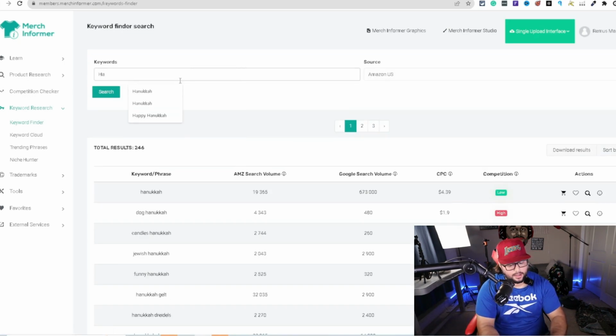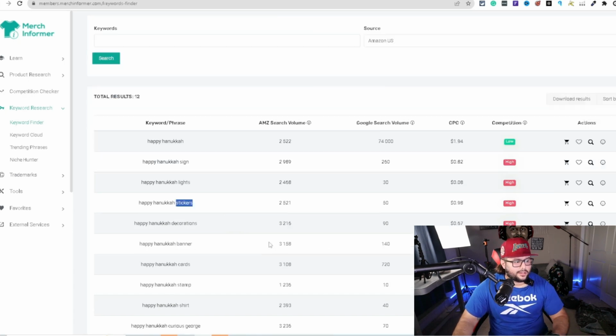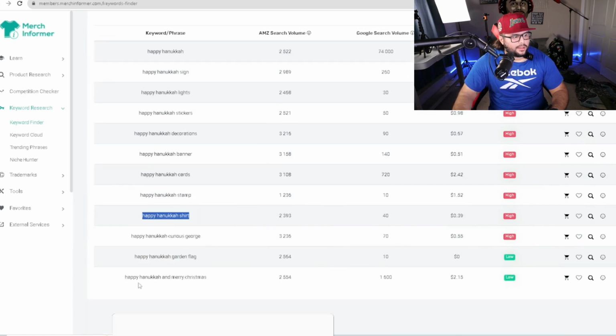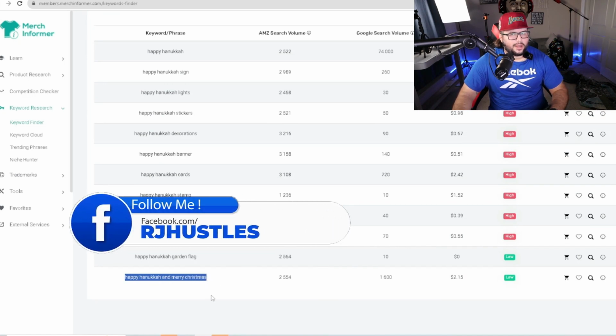But let's just type in Happy Hanukkah, and go down the rabbit hole, like how we're doing the Amazon search bar. You can do the same exact thing over here and come up with different ideas and see what we can find. Happy Hanukkah stickers. So that's a different product. Obviously that's not a product yet on Amazon Merch. On Redbubble, that's the actual product, but people are searching for Happy Hanukkah stickers, so that may be a good idea to create designs for stickers. Happy Hanukkah shirt, right? The competition shows you the competition right there. But one thing I was looking at is, look at this, Happy Hanukkah and Merry Christmas, which we kind of found already, right?